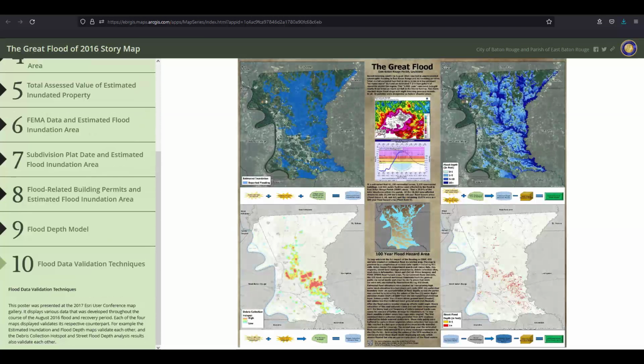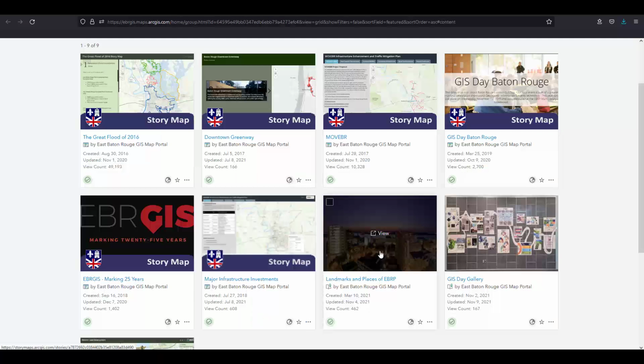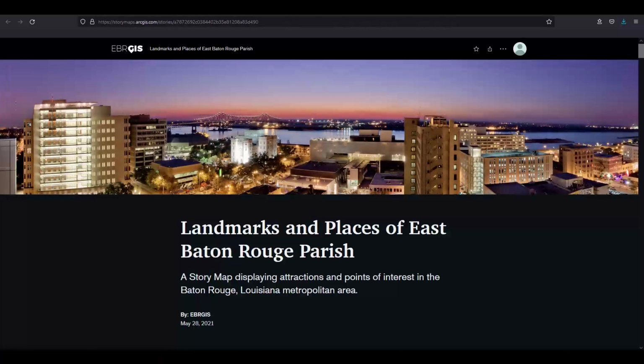The final tab shows how all of this data was validated by cross-comparing the results of different analytical methods. By assessing the event from these different perspectives, we gained a comprehensive understanding of the Great Flood of 2016. Next, we'll cover the Landmarks and Places story map.